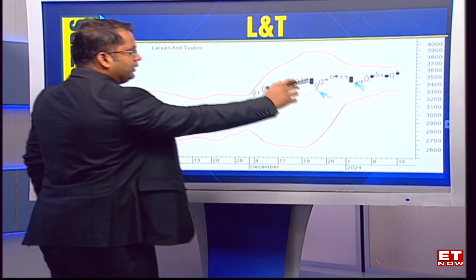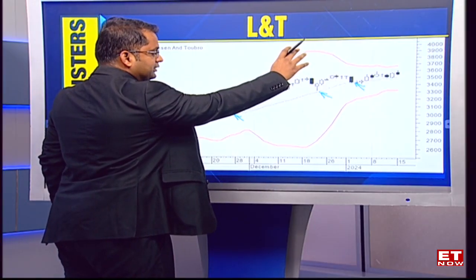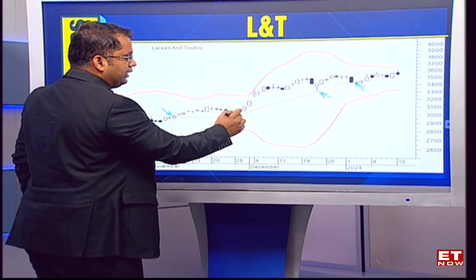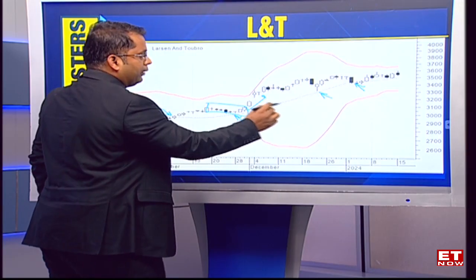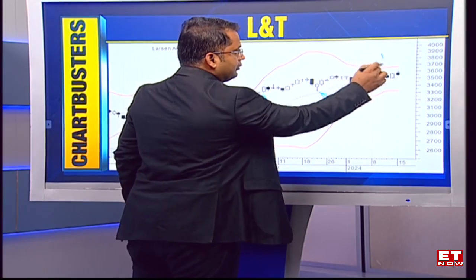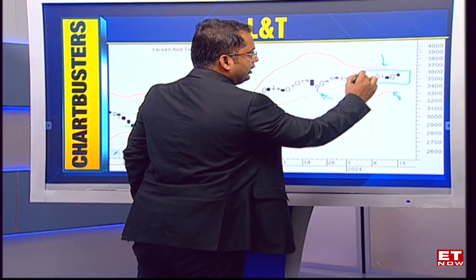Now, what is also happening is these Bollinger Bands. Earlier, the Bollinger Bands had expanded significantly. That was a zone where L&T had come out of a consolidation, trading in a range, going into an uptrend. Now, this time around also, as you can see, the Bollinger Bands have started to contract for L&T, which means that the stock is likely to get into a trading range from here on.